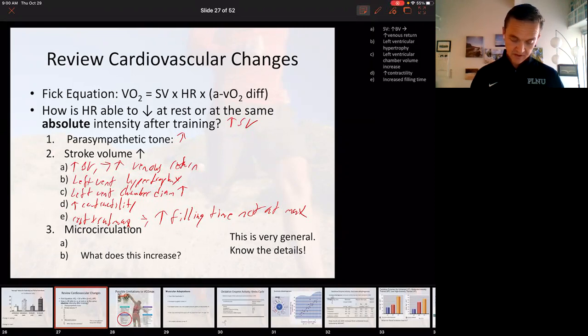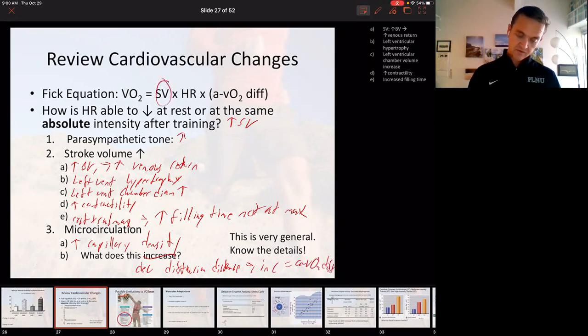So microcirculation, we increase capillary density. What does this increase? Well, actually, this decreases diffusion distance, and what it increases is AVO2 difference. So we've got our stroke volume increases, we've got our AVO2 difference increases.